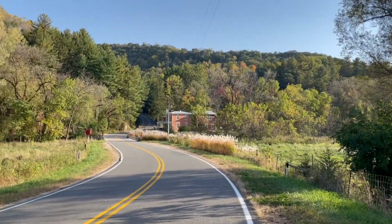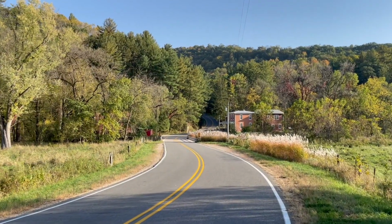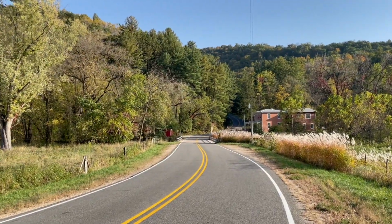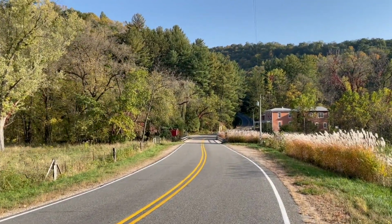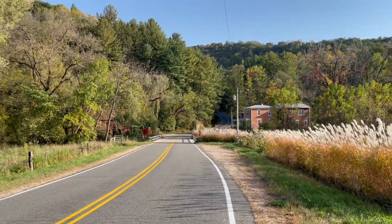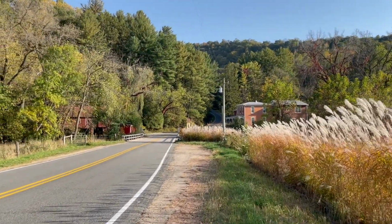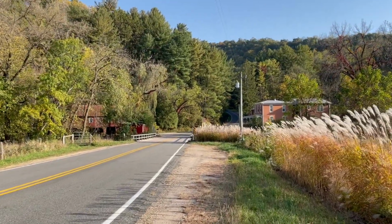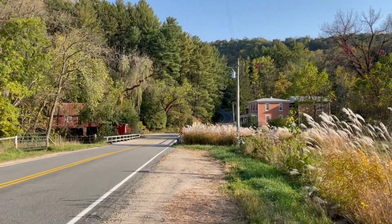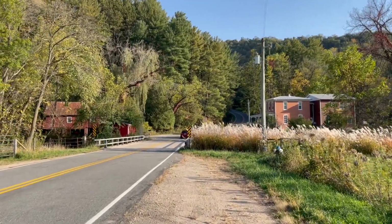So I'm gonna walk up here, and then right over here, there's like an old, you guys can kind of see it. It's like an old shed, farm building looking thing. And that sun is just gonna be hitting it perfectly. You guys can start to see it now.